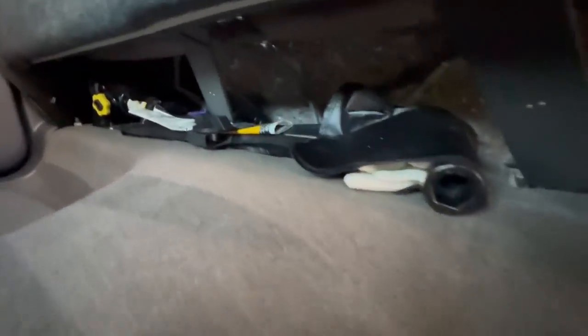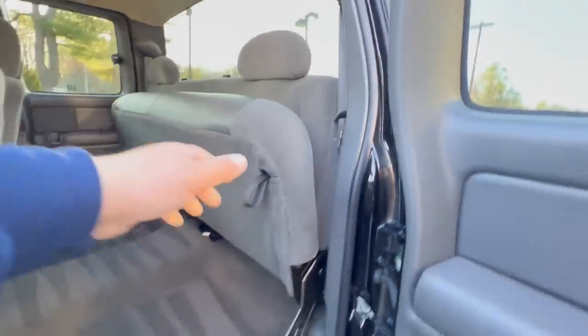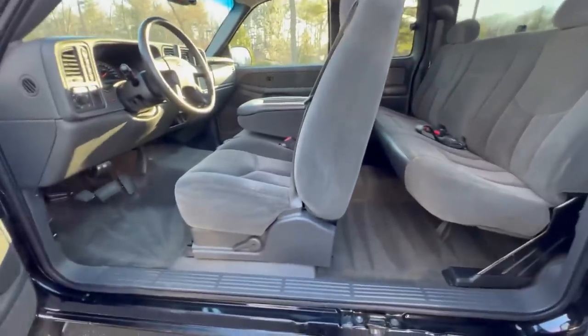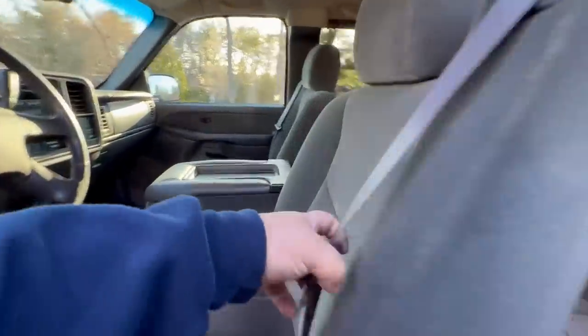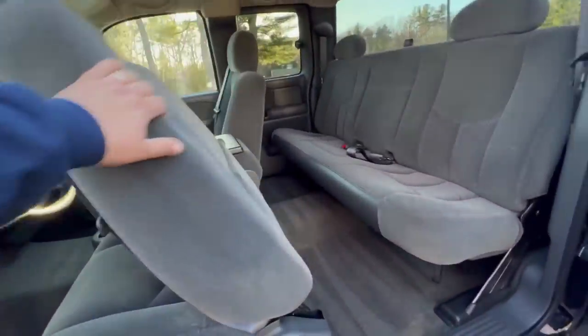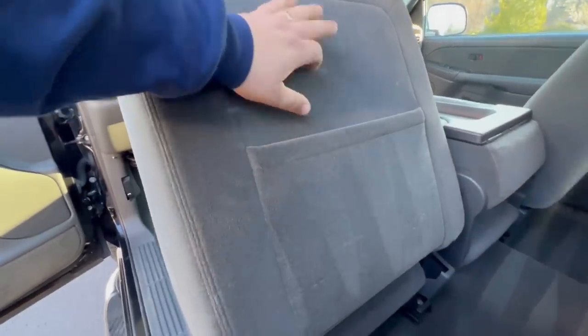Does have all the original jack and lug wrench, never been out of the truck. It even comes with little gloves that GM wrapped up in the jack lug wrench package. It does have a seatbelt installed here on the side of the bolster of the front seats, which is nice. It's not in anybody's way. So if you flip the seat forward to make more space, even the back of the seat inside here is not all beat up. A few little scuff marks, probably from something being in the back seat, but all in all, real, real nice.